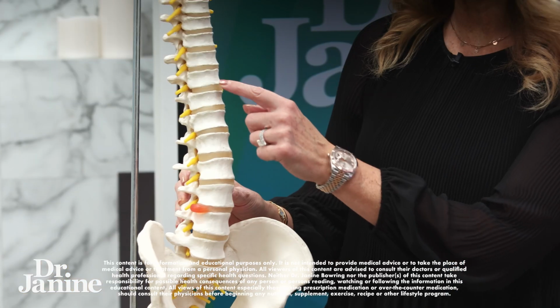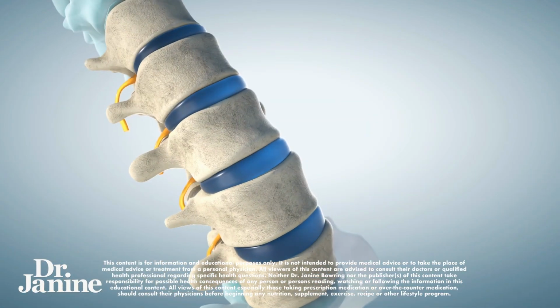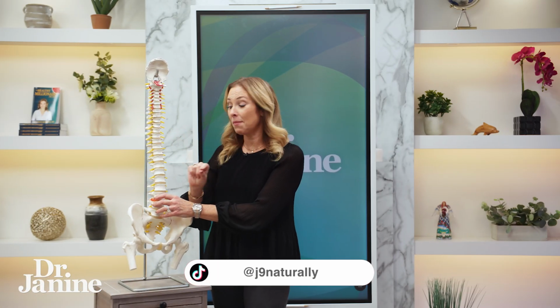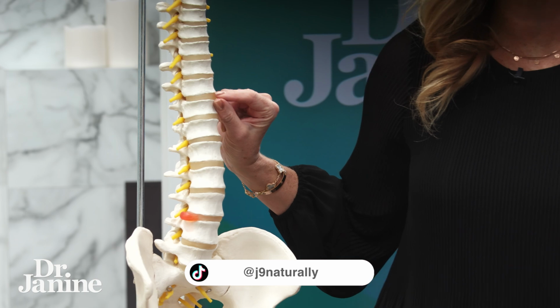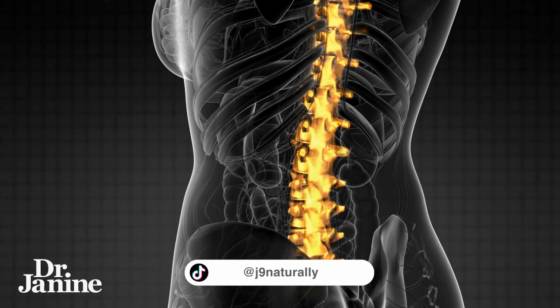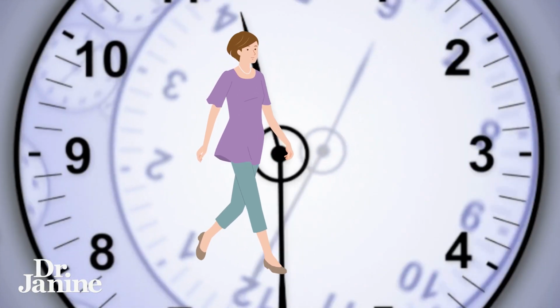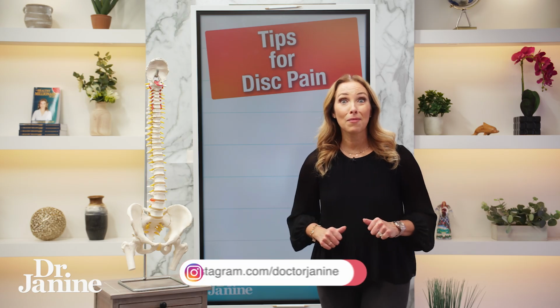And did you know that there are 23 discs in the spinal column, and they help to provide that spongy cushioning between the vertebrae. But what happens over time and with age is that they actually lose their volume. They get dried out and they do shrink and get compressed. And that's why as people age, they actually can shrink over time because of that disc space that is shrinking as well. Okay, so here are my favorite tips.